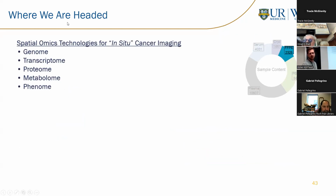And then lastly, how this is all tied together. When this study was performed, it was a collaboration with Fred Hutch. At this point, we are now bringing spatial omics into our facility, and we can do it here. And why we really want to focus on this is because I've showed you all the information you can pull from one section of FFPE tissue, right?